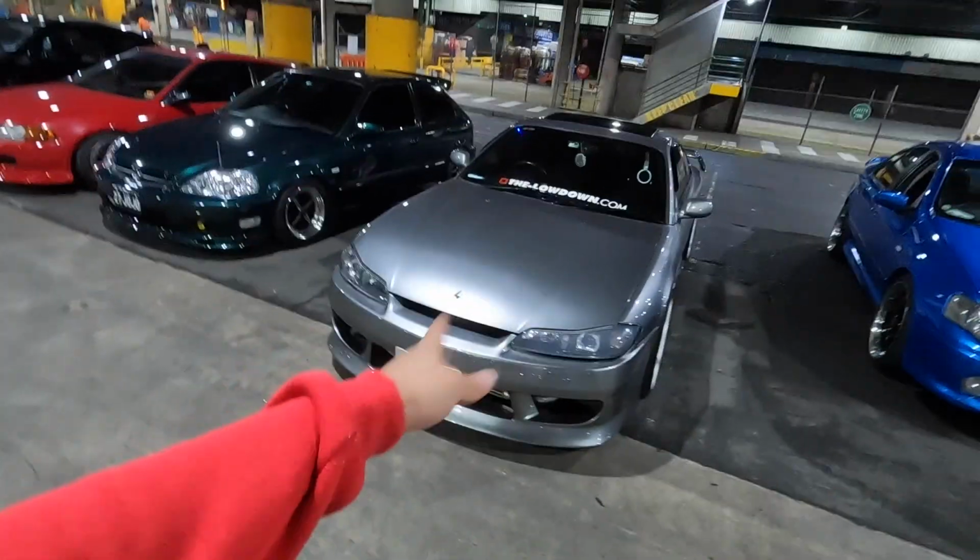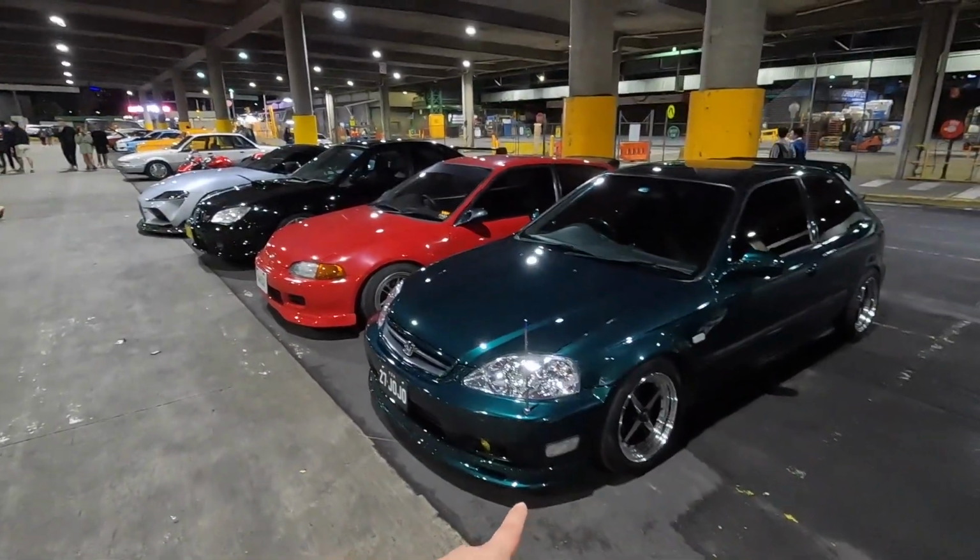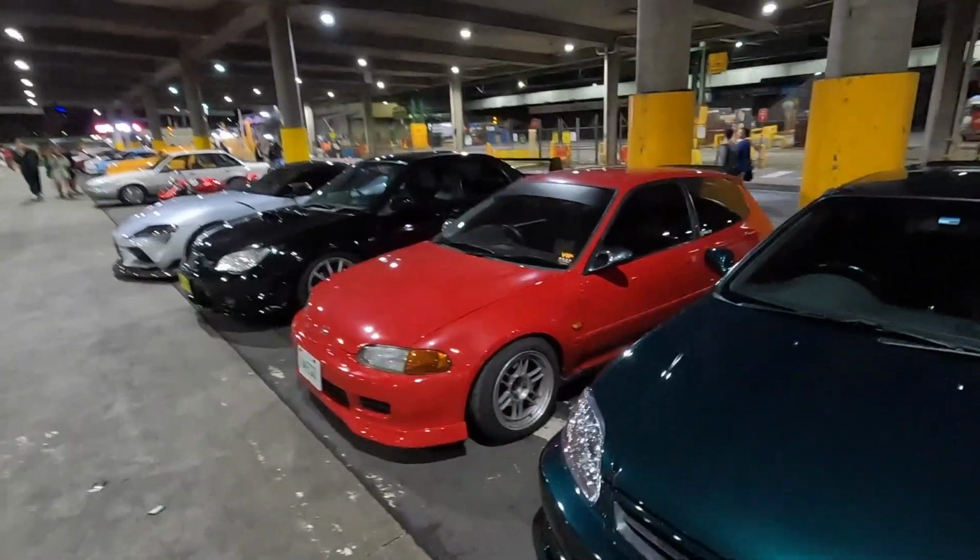All right, guys, so they're doing the awards now. So there's no music blasting and everything. We're definitely not gonna win anything. We might win the best hail damaged S15 or the most hail damaged car, might win that. And we've had these beautiful Hondas pull up next to us, this really clean EK Civic and a really clean EG Civic as well.